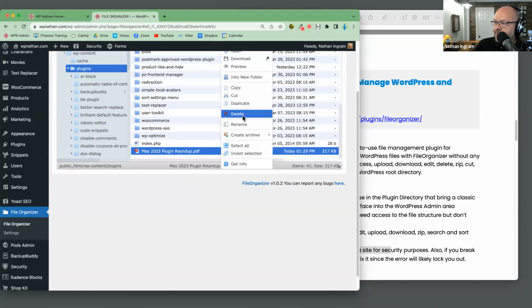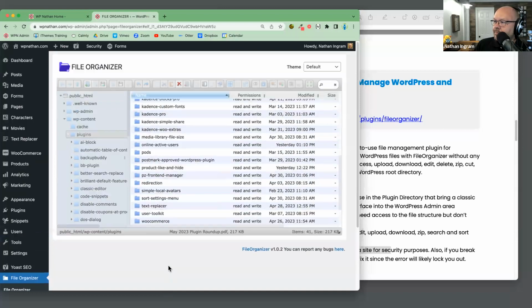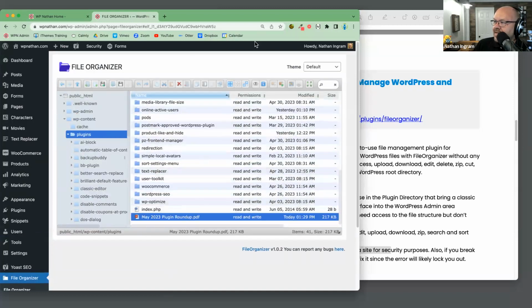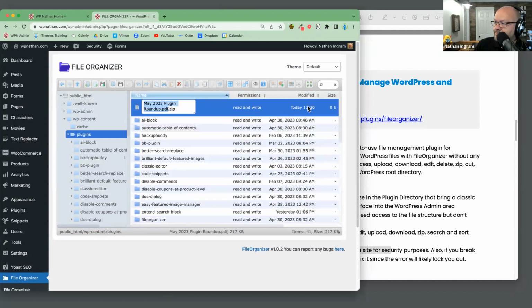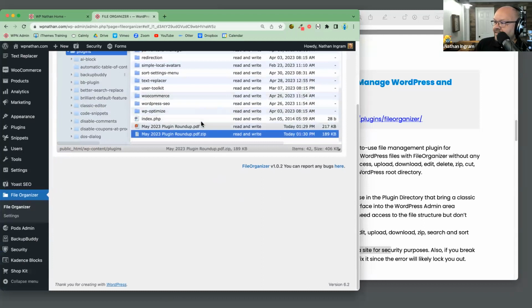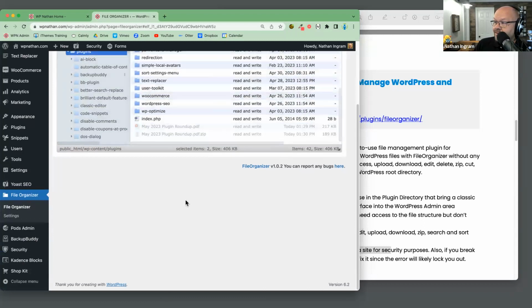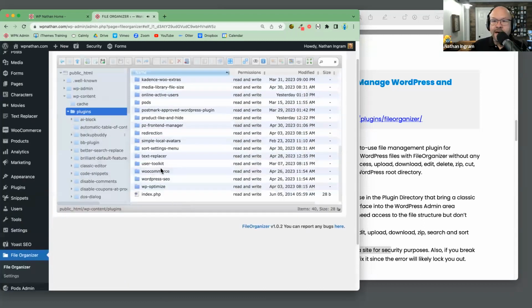We can delete it. We can also, if it's highlighted, we can right here compress it. It's a really hard to read icon, but we could create an archive with this, like a zip archive. And there it is. And then if we want, we can just delete both of these things. So it's pretty helpful to move things around and whatnot.